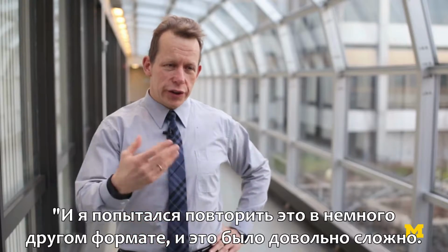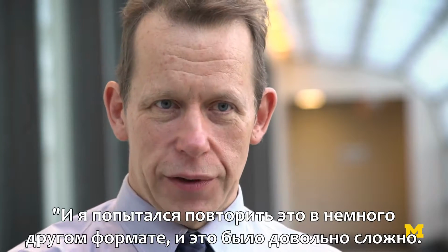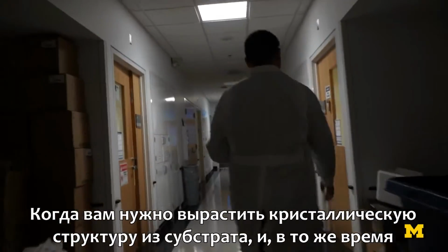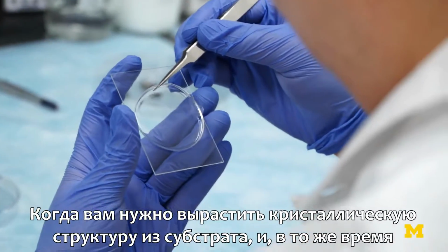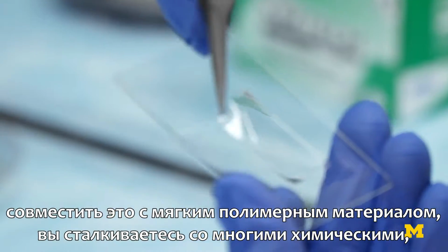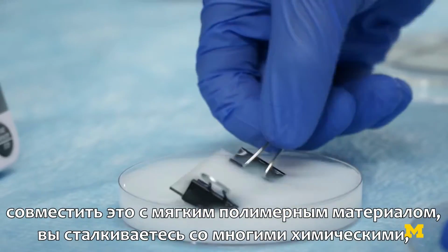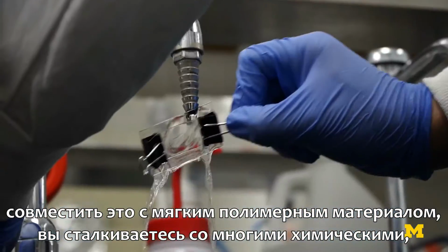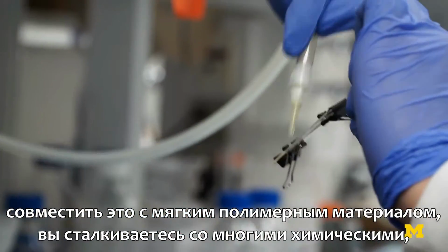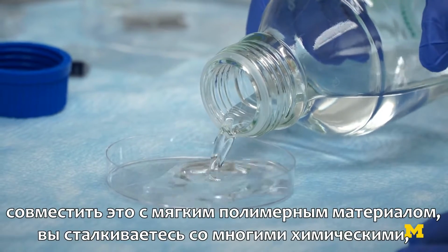And I tried to replicate it in some different formats, and it was actually quite hard. When you need to grow the crystalline structure from the substrate up, and at the same time interface it with the soft polymeric material, that encounters quite a lot of chemical fundamental problems.